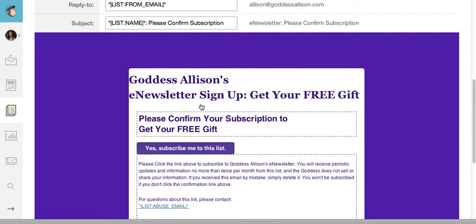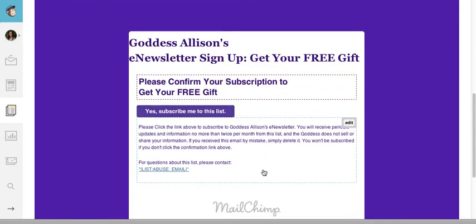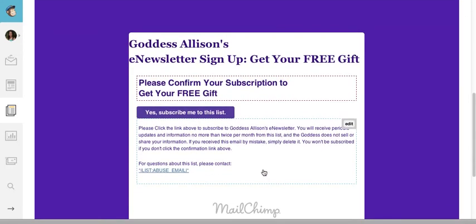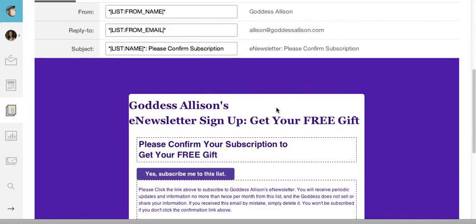So you can edit all of these fields, and you can edit what kind of MailChimp badge you want. Maybe you do want that cute little monkey. Well, that's certainly an option for you.